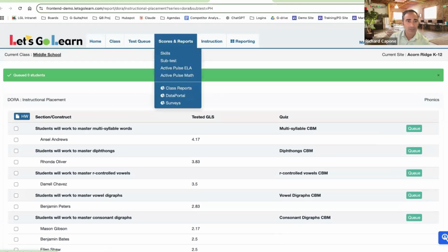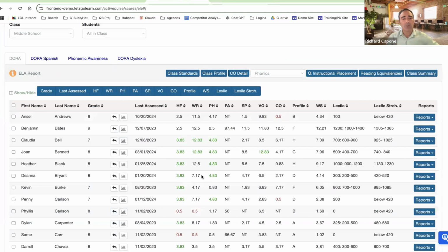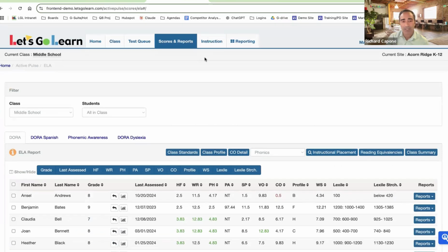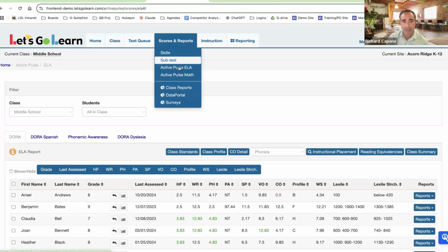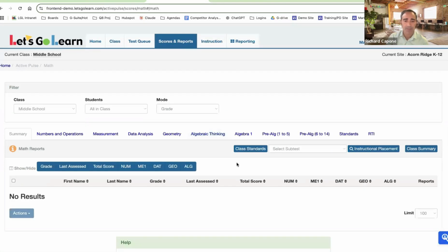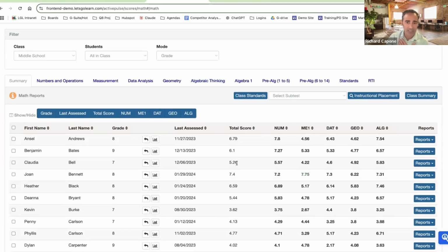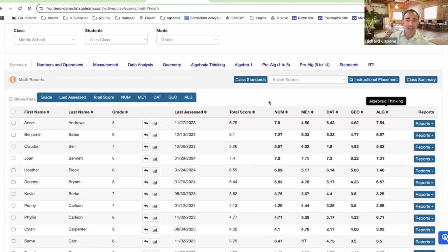So it's really, really powerful. Let me go back over here. So the data is very granular, right? Now let me jump over to mathematics, and then I'm going to show you some more stuff here. So if I come over to mathematics, I think it's really, really powerful as well for special education. Most assessments in mathematics just look at strand scores, total score, numbers and operations strand, measurement, data, geometry, algebra.